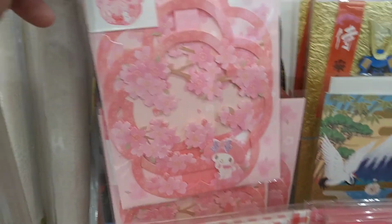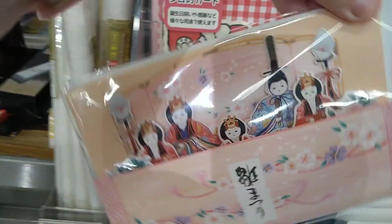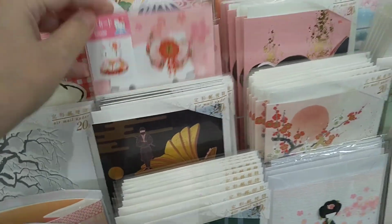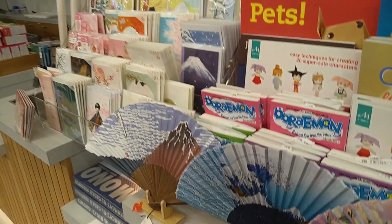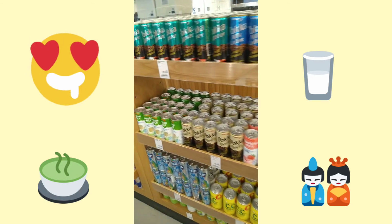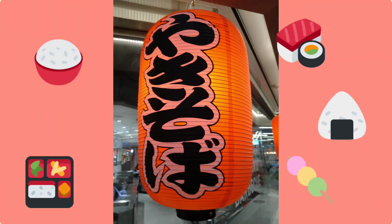They're really lovely, and I also picked a few of those because they're very nice when you have to make a little present, and they're a bit different from those you can find anywhere else, like the Japanese style or the ones with Hello Kitty. And here it's a very nice small section with lovely cans and drinks, which again are super cute. I like the cat ones. And yes, even the drinks are beautiful.